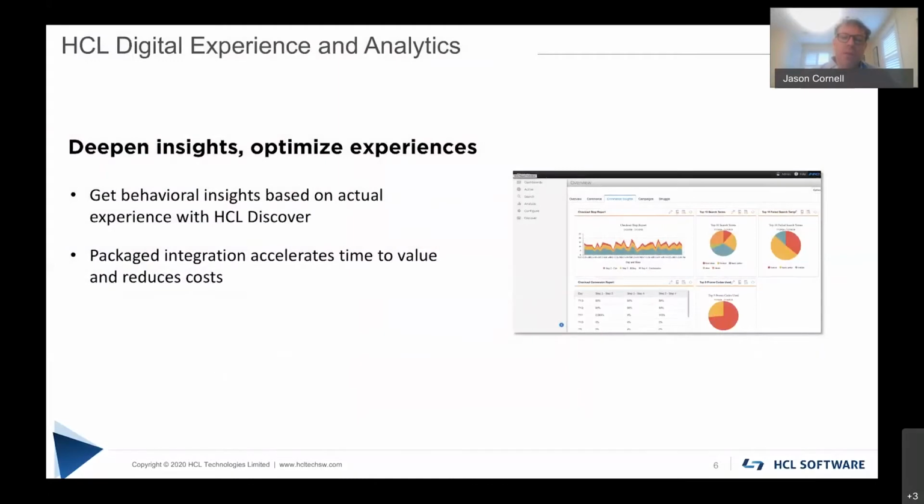With this release, one of our goals was to provide content marketers with actionable insights to improve conversions up to 85%. To provide behavioral insights, we integrated DX with Unica Discover. Unica Discover provides DX content marketers with deep insights into the actual experience from the customer's perspective to identify exactly where conversion process abandonment is occurring.